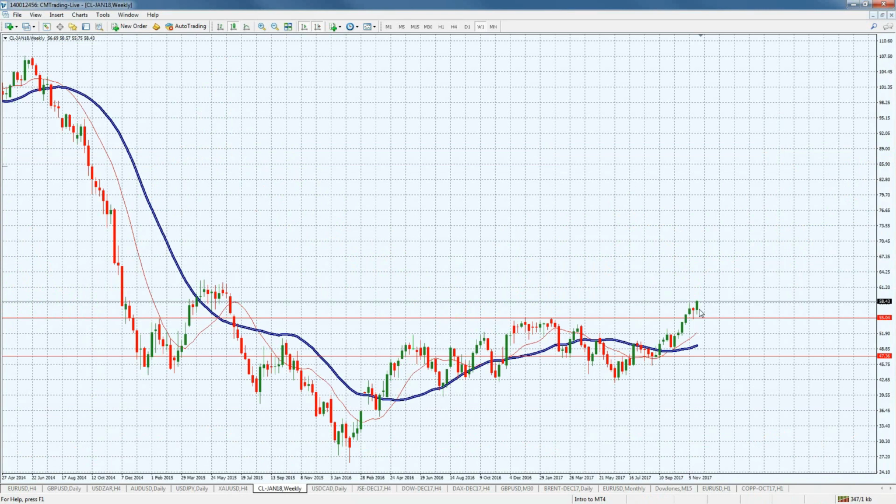We haven't seen these levels in almost 2 years, so this is really historical for us for the past 2 years. Now, looking at our previous resistance, 61.20, $60 a barrel is also an important number. And if this continues at this momentum, we could definitely see it hit 64, 65-ish levels. So keep an eye on this as well as this resolves itself later in the week.